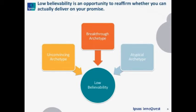If you're unconvincing, this suggests you're differentiated but not credible in the pursuit of a given innovation. This suggests you need to truly determine if you can deliver on the promised benefit and come up with a way to more clearly support your benefit. In terms of potential products that are viewed as either breakthrough or atypical, the question is whether what you're promising is too good to be true. If you can build it, people will come, but it's going to take some convincing to do that.